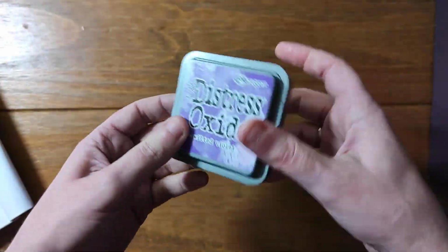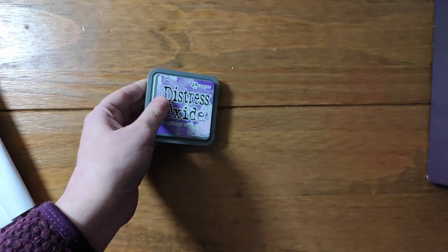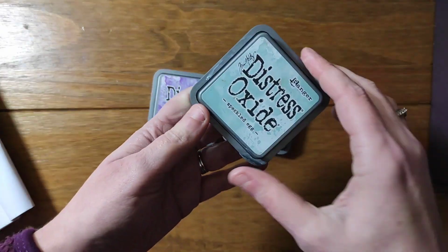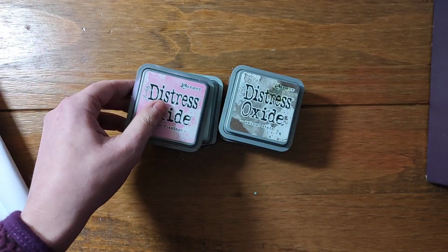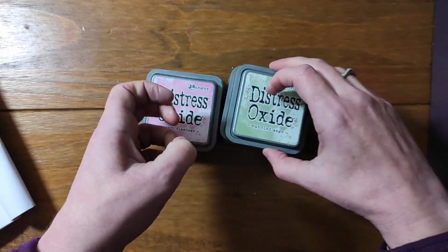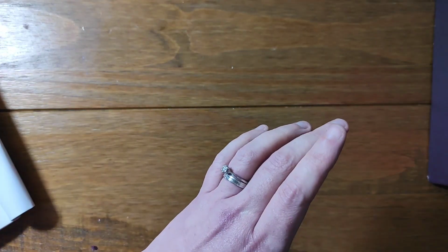The next thing on my list was my Distress inks. Now, I tend to like to use the Distress oxides, and so I have these, the big square ones. I only have a few colours, I don't have them all. I've got Wilted Violet, I think this one's Milled Lavender, Speckled Egg, Scattered Straw, Walnut Stain, Kitsch Flamingo, this is like a sage, I think, Bundled Sage, and so on. I'm not going to get them all out. And I like to use them for backgrounds.